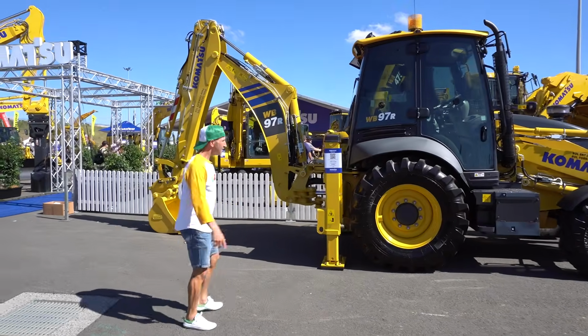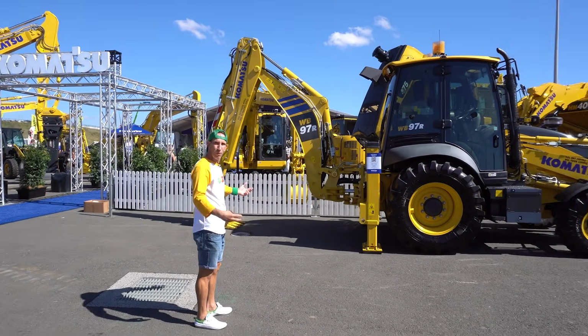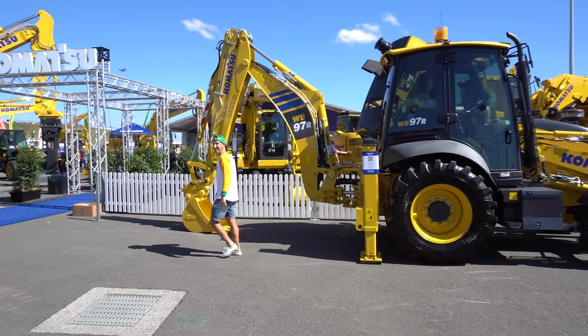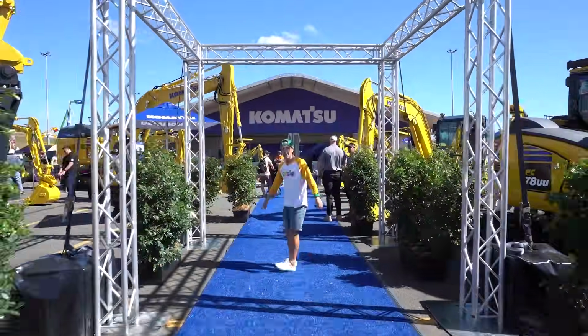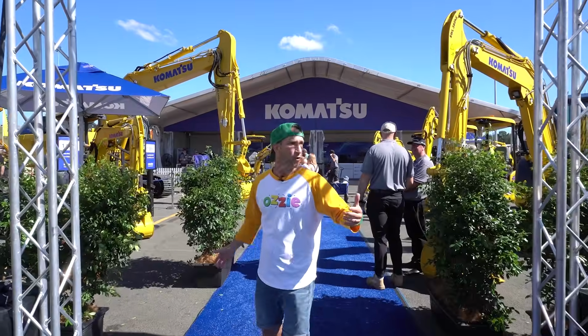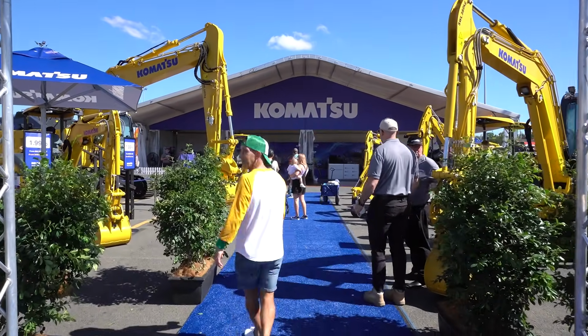Hang on. It's got a front and a back. So I can do 2 things at once. Mate, this is unreal. This is so good. I can see this is going to be one of my favourites, kids. Look at all the machinery in here, and it's all one of my favourite colours, yellow. That's right, kids, let's go find out what's in here.